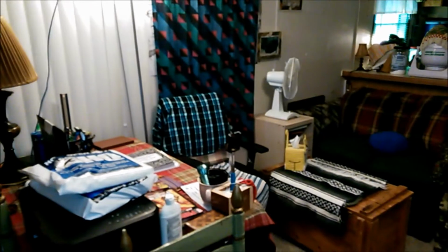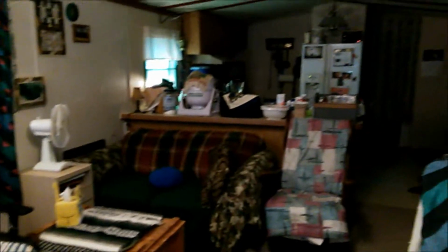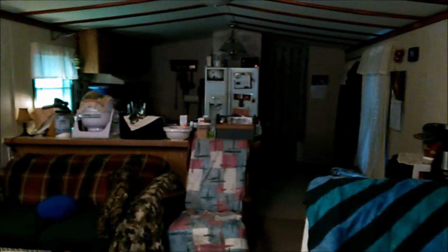Let's see if I can go a little forward here. You can see a clutter here. The collection station. And my next project will be the kitchen.